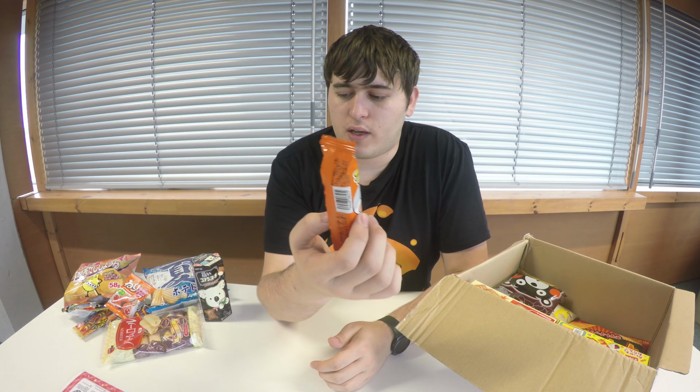We've got ourselves a little Umaibo. These are just like giant Wotsits to me. They're kind of puff corn snacks. Very cheap things that kids get in their store with their pocket money.